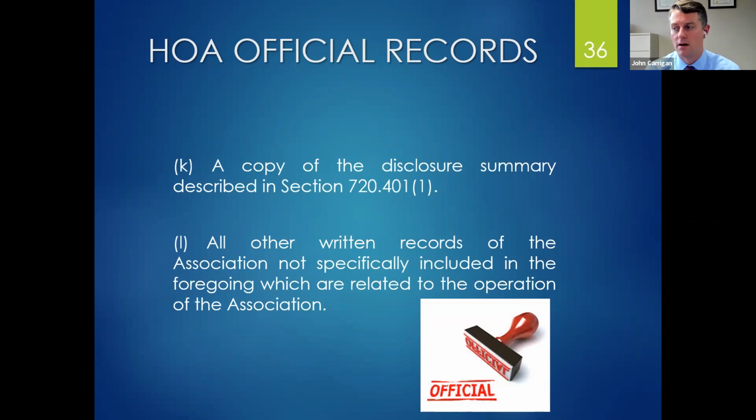Here's the catch-all. All other written records of the association not specifically included in the foregoing, which are related to the operation of the association. So that would be anything and everything, unless it's excepted. Importantly, there's not a slide on it, but I do want to point out board member emails between board members are not official records of the association. They are subject to subpoena if there's litigation, so they may still see the light of day, but they are not official records of the association.